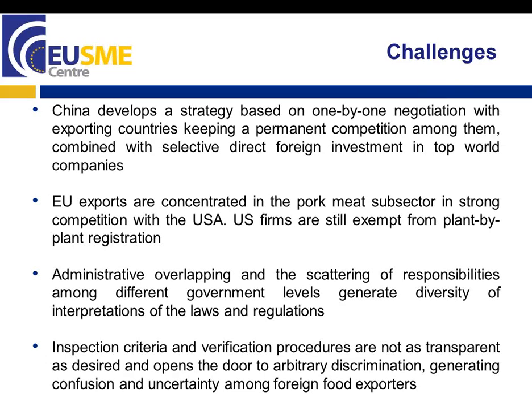This applies as well for the provincial governments. You know that China has a structure with very strong provincial governments having their own economic and commercial strategy for developing their own territory, and sometimes priorities are not shared between central and provincial governments. Another key point here is that exporters complain about inspection criteria and verification procedures. They say that it's not transparent, that sometimes there's some arbitrary discrimination.